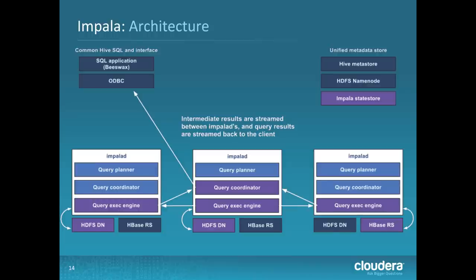And then the individual Impala daemons query the data, whether it's directly in HDFS or in an HBase region server. Then they stream the results between individual processes, so if it needs to join on different data, they exchange the data, join it in memory, and then the end result is streamed back to the client.